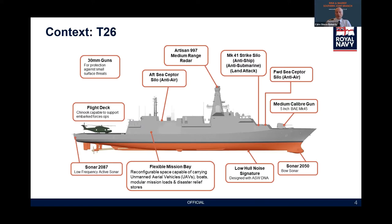There has been a requirement for a flexible mission bay, recognising that in the future we will be using a lot more remotely piloted vehicles to conduct our operations over the life of this particular class. So in terms of this presentation, the challenge here is we have to be able to deliver that supremacy in the North Atlantic and protect the carrier, and this is the ship that's going to do it for us.